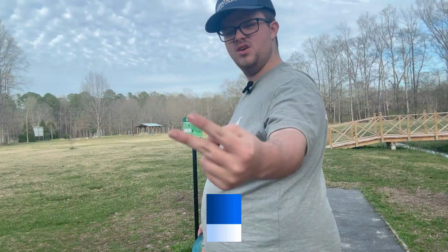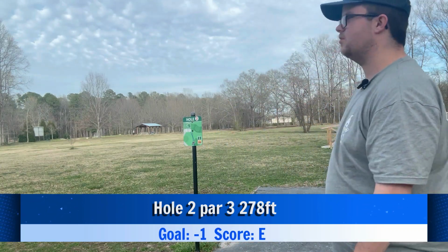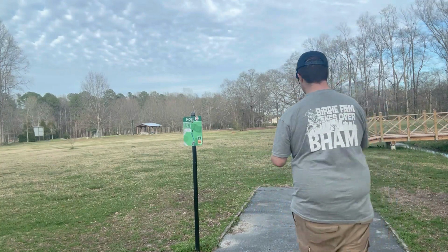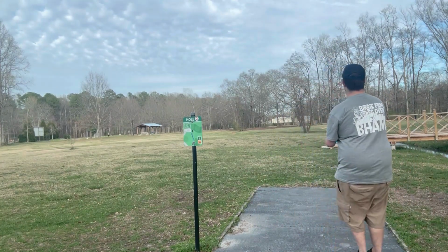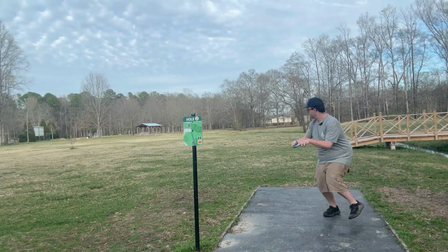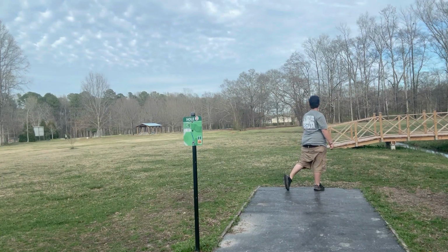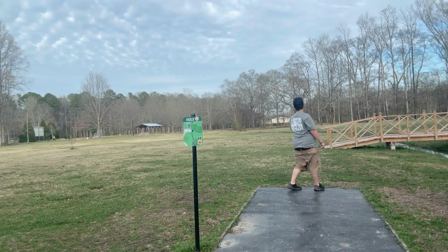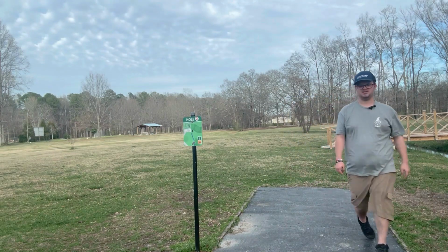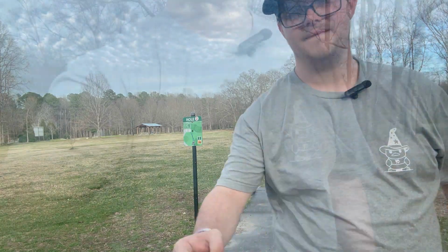On hole two, it's going to be about 288 feet straight ahead. You've got a little tree in the way. We're going to see if we can make this work and maybe get a birdie here. So let's see if we can hopefully get it at least over there to start off. That's going to be a good shot. Perfect. Probably couldn't see it, but it's almost directly under the basket. So let's head on to that next shot.